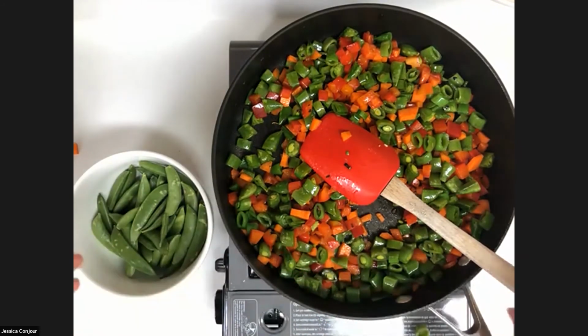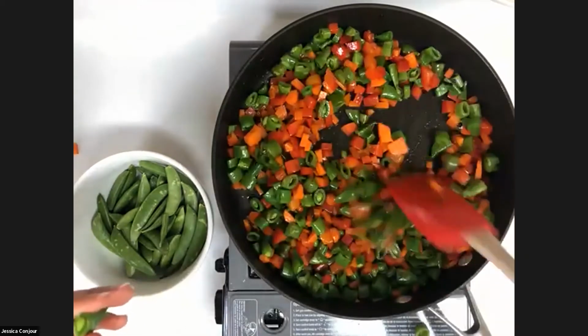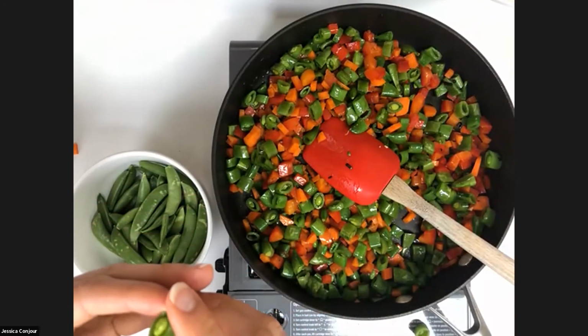And these are also, I'm competing with the pan here for attention. It's actually the sound, it picks up your voice really well, so don't worry.